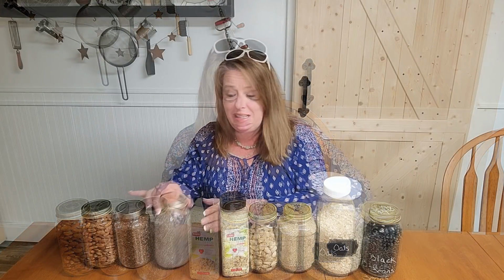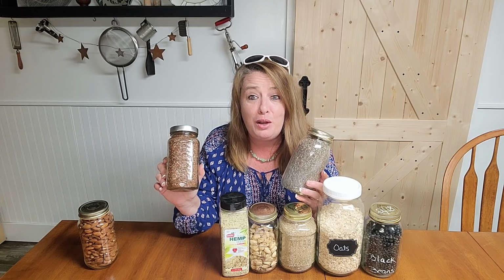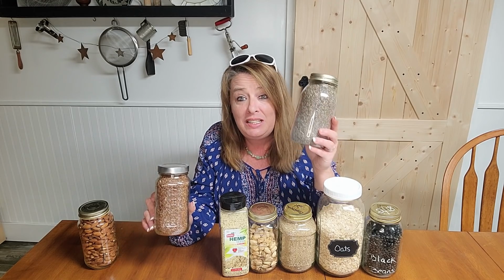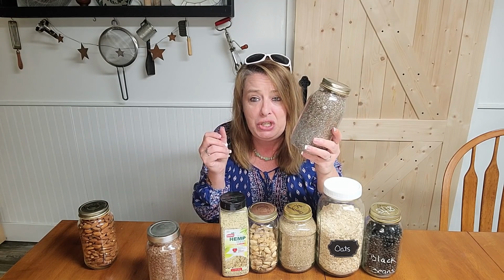Okay, so chia seeds, some people call them chai seeds. I call them chai seeds, chai tea, I don't know. And flax seeds. Both of these seeds are super good to have in your pantry. Not only do they have good amounts of protein in them, chia seeds can be used as an egg replacement when you're cooking. You just put it in water and it gets really jelly-ish, like an egg white. So chia seeds are wonderful.